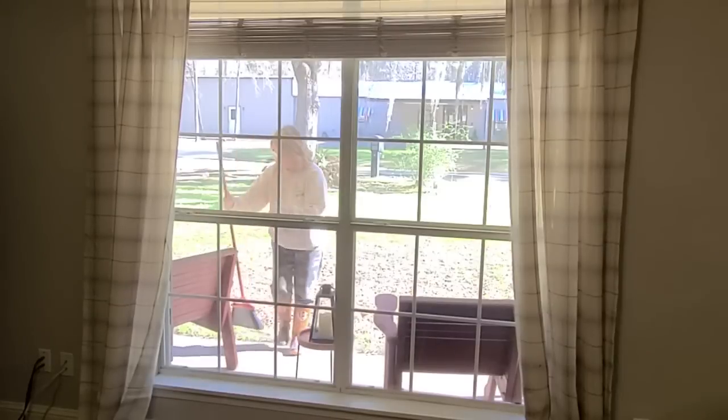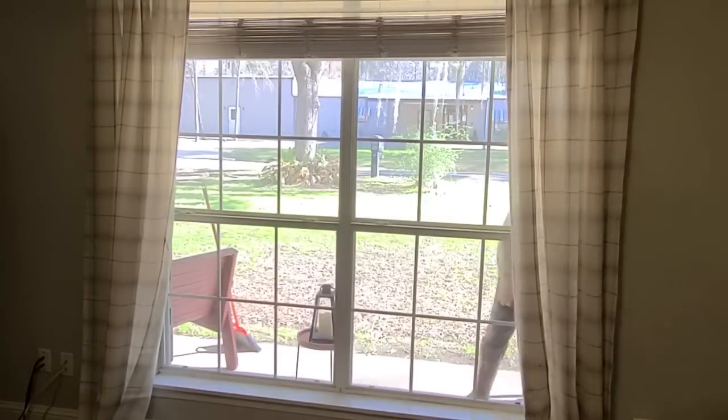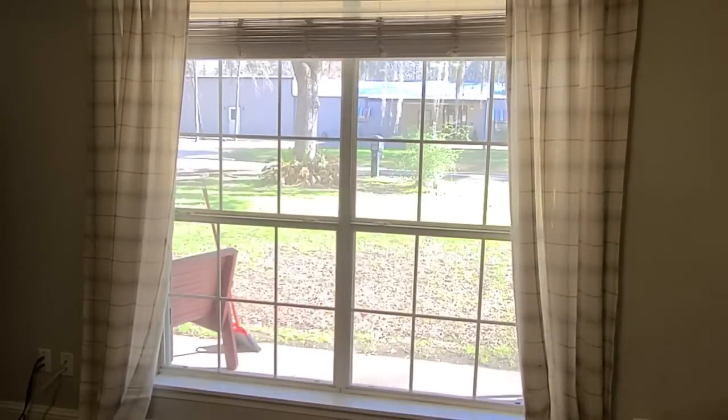Okay, now we're going to move out to the outside and get the outside good and clean. I'm just going to sweep a little bit, wipe down the outside of the windows, wipe down the screen, and then we'll come back inside.